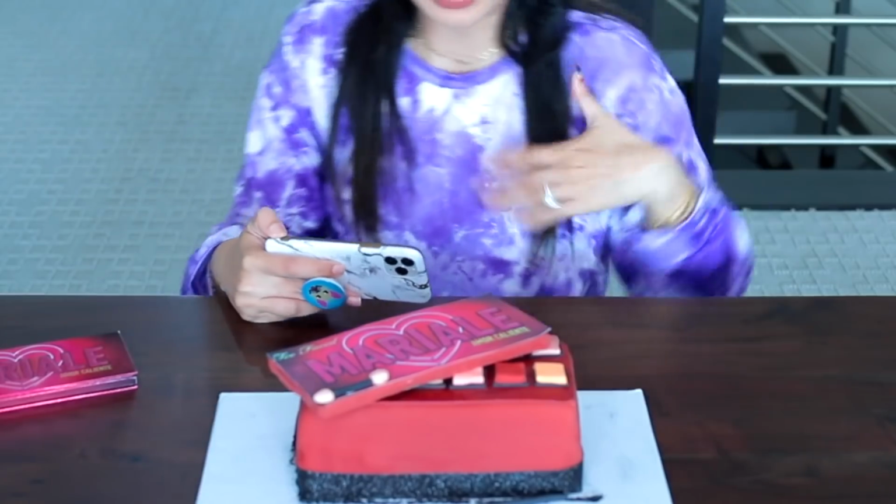I'm just kind of like, okay, well, looking at this cake, it doesn't look like they definitely did a better job than I would have done, but I do feel that maybe the edges could have been a little bit more clean.